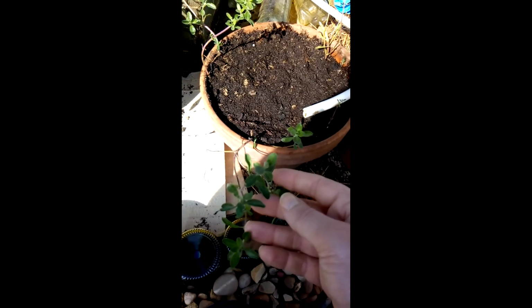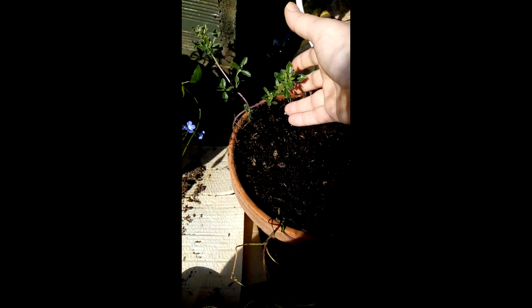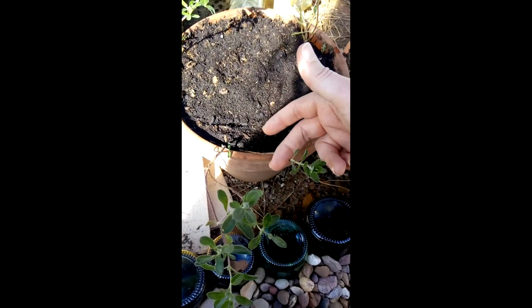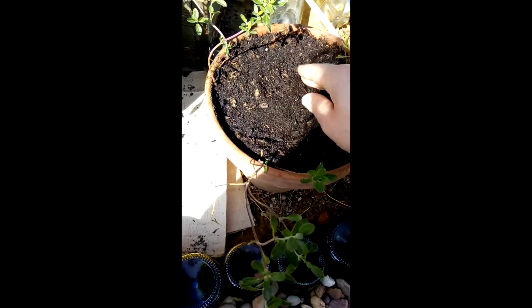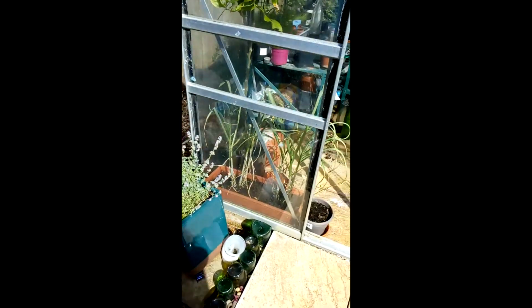My salvia plant, I have taken out 2, 3, 4, 5 cuttings. Although they're not cuttings, I've just uprooted them from the main pot, which I'll show you in a moment.